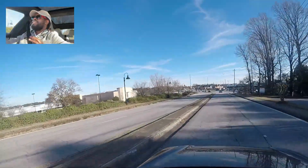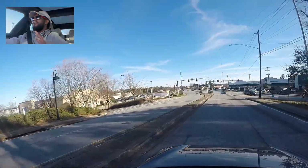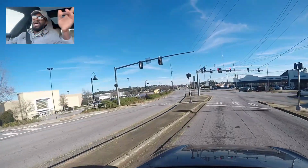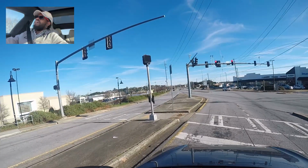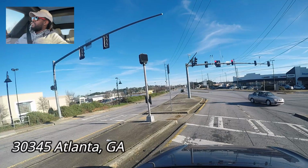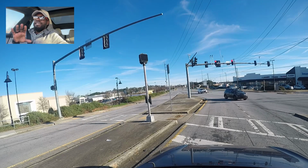But essentially, this is where Tucker began. After we turn left at this light, everything beyond this light, just to the right, is Tucker. Everything on the left side is still Atlanta. So that mall is actually in Atlanta, Georgia, 303-something. I can't think of the zip code off the top of my head, but that section there is Atlanta, and to the right of it is Tucker.